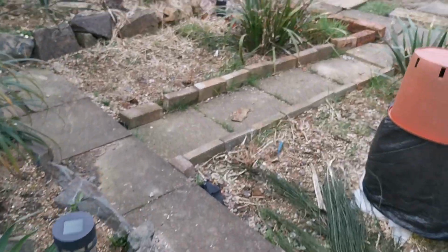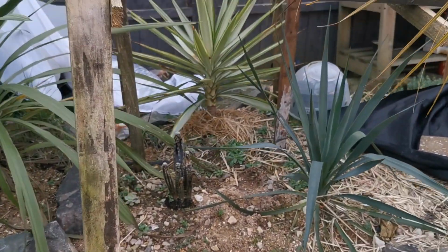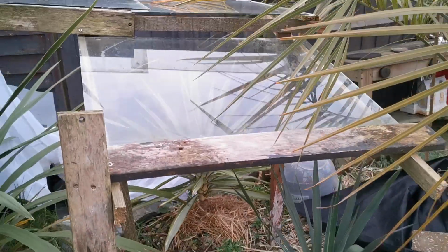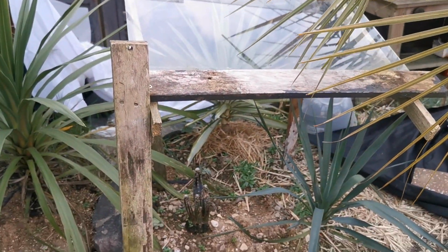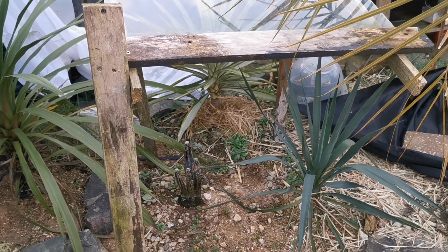Just so we come around off the back, guys, as mentioned here, this is the other Yucca Jewel, which you can see hardly any signs of damage on it, and that's just had this sort of greenhouse glass temporary cover over it for the majority of the winter. So I think that has really made a difference on that side there.